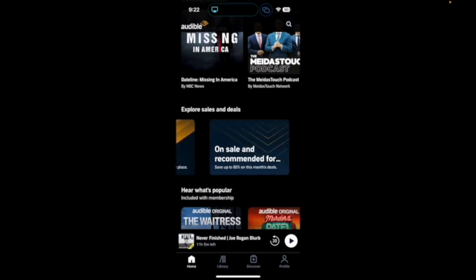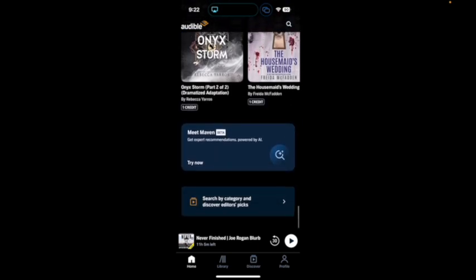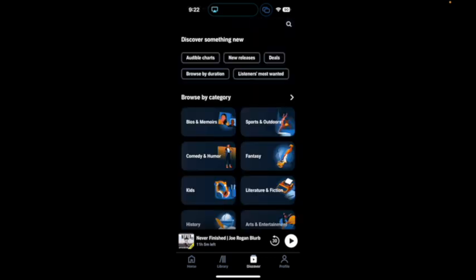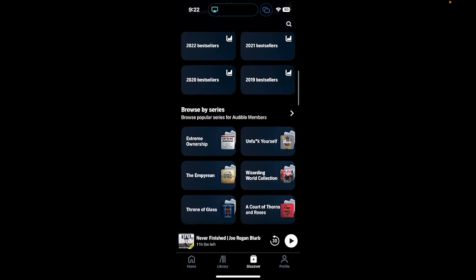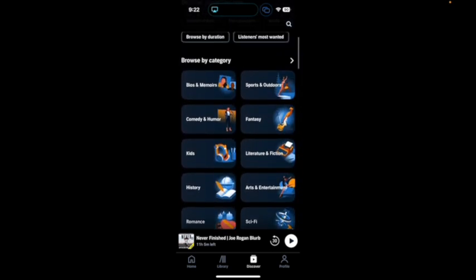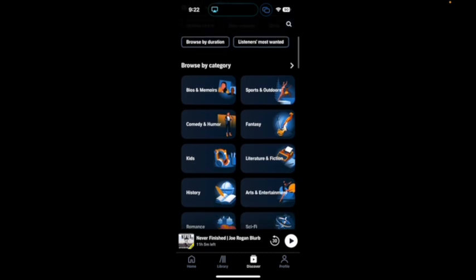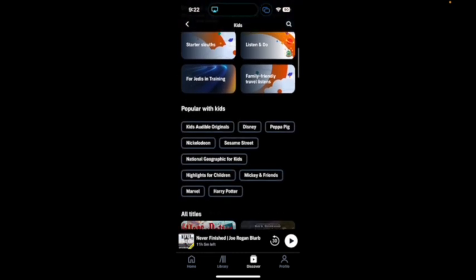And then we'll scroll down to the very bottom where we can really dive in deep to searching by categories and discover editors' picks, which is also an option we can click on the very bottom of the page by hitting the discovery icon that I clicked here. So if we're really looking to dive in deep, we see more categories listed here. So let's say, for instance, we want to find a kid's book. So we can click on the kids book icon where we can view a variety of different kids books.